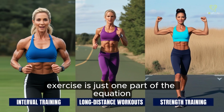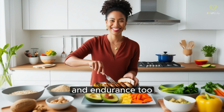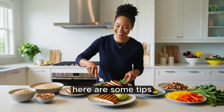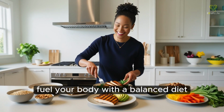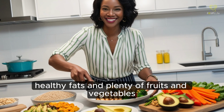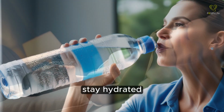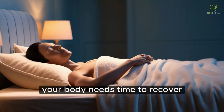Exercise is just one part of the equation. Your lifestyle plays a huge role in building stamina and endurance too. Here are some tips. Nutrition. Fuel your body with a balanced diet rich in whole grains, lean proteins, healthy fats, and plenty of fruits and vegetables. Stay hydrated. Sleep. Your body needs time to recover.